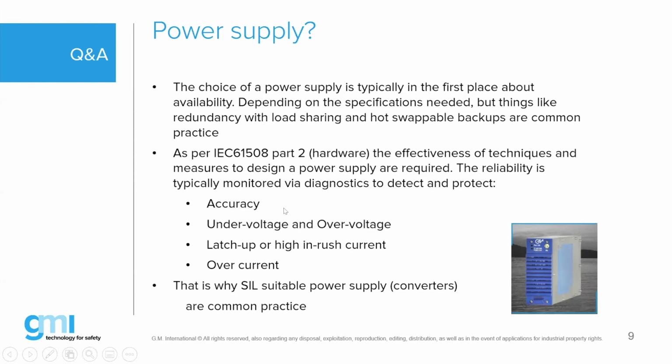It's this part 2 of the 61508 that looks at the accuracy, looks at the under voltage, the over voltage, latch up, inrush current, over current, all that must be monitored. And if that monitoring principle is fulfilling the diagnostic coverage as per the 61508 part 2, which is the hardware part, that's what makes this power supply a SIL suitable power supply, where another power supply not having this diagnostic definitions and also capacity as we discussed over here will not have the same SIL integrity. And that's also why those suitable power supplies will have a certain SIL integrity and are becoming more and more a common practice.